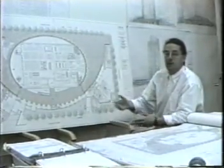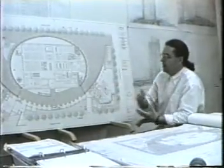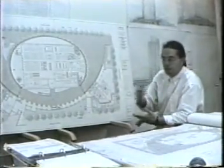Over here, we're saying that it is truly a building block type of construction where the blocks are bound together with the concrete.